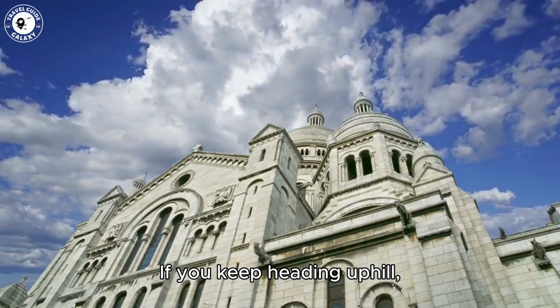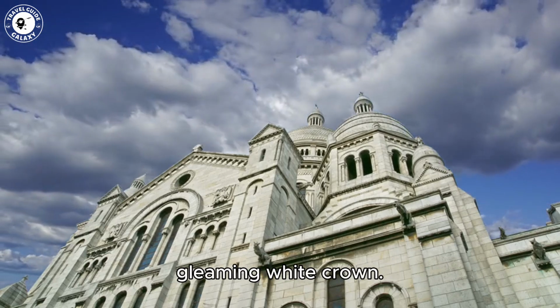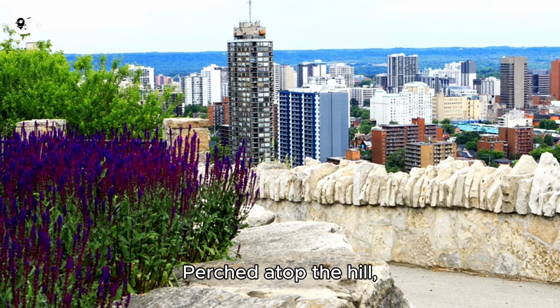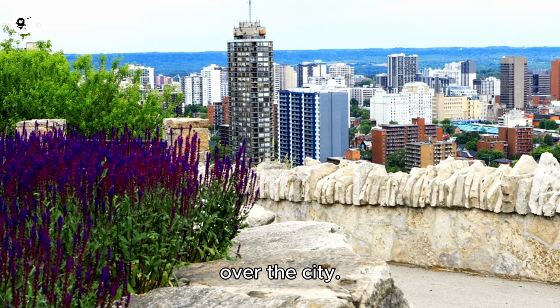If you keep heading uphill, you'll eventually reach Sacré-Cœur Basilica, Montmartre's gleaming white crown. Perched atop the hill, it gives you yet another stunning vantage point over the city.